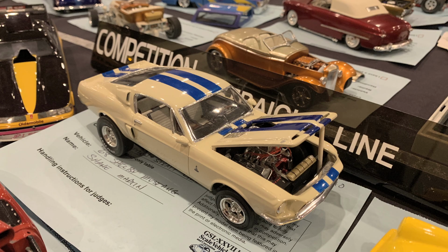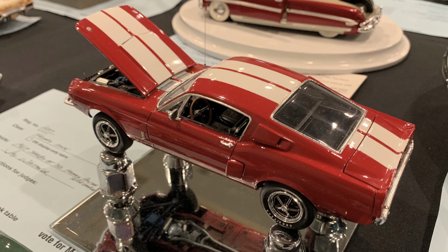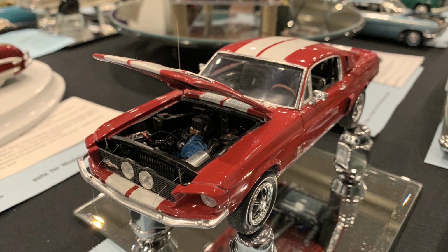And this is a 68 GT500 KR. Right, and this one almost looks familiar. Except it's red. Yeah, it's red. Ours is blue. The real one. But oh man, you gotta love a Shelby.